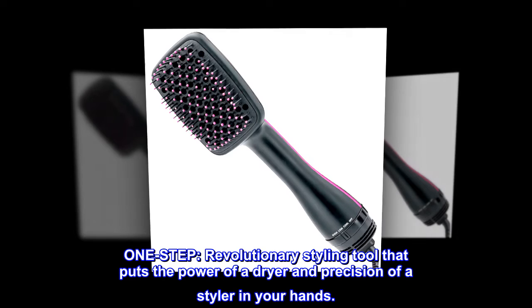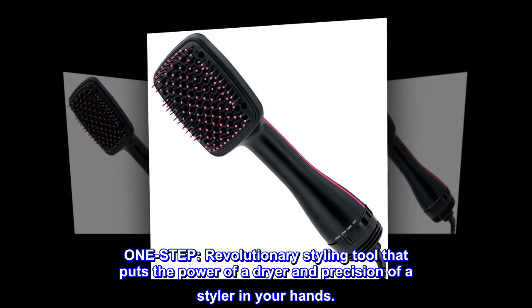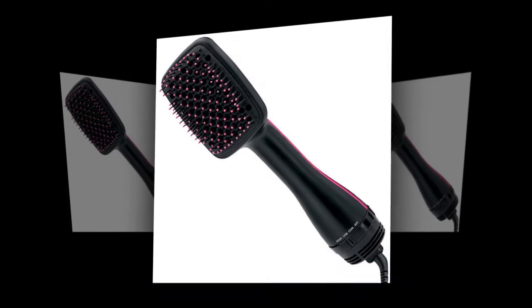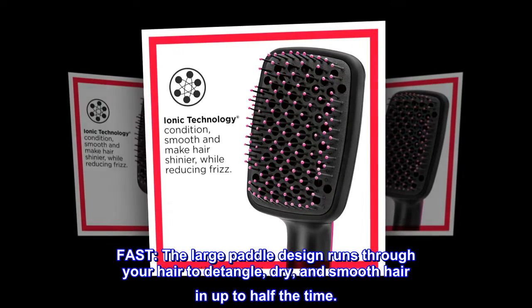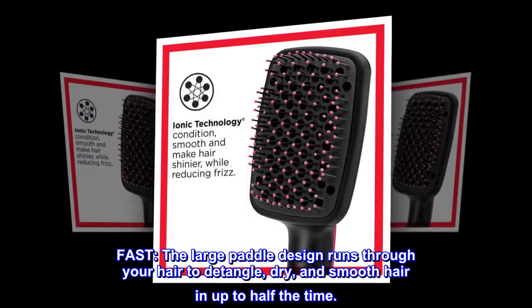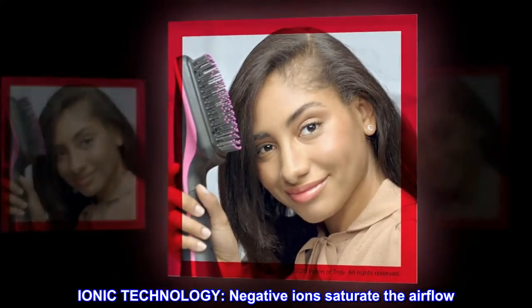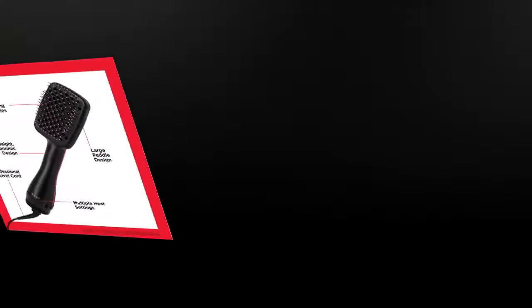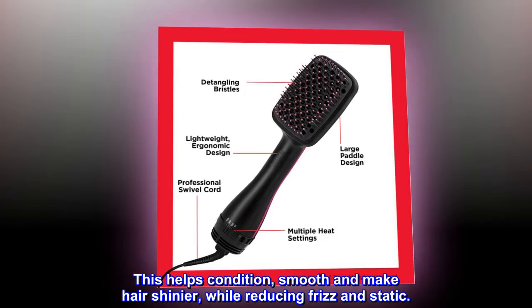One Step. Revolutionary styling tool that puts the power of a dryer and precision of a styler in your hands. Fast. The large paddle design runs through your hair to detangle, dry, and smooth hair in up to half the time. Ionic technology. Negative ions saturate the airflow. This helps condition, smooth and make hair shinier, while reducing frizz and static.